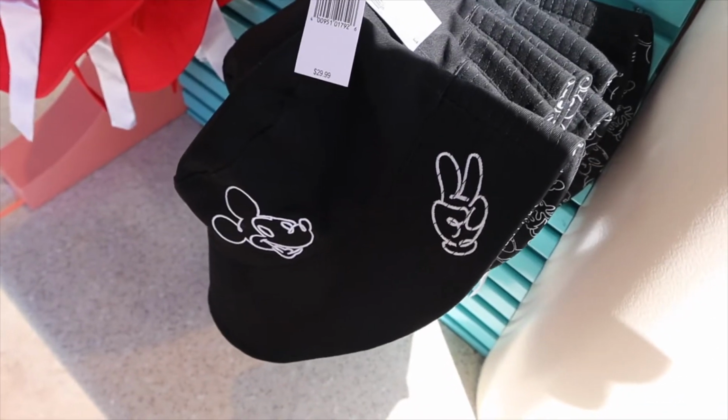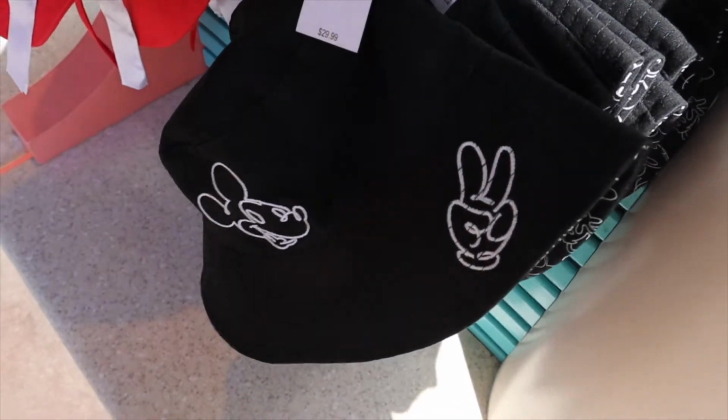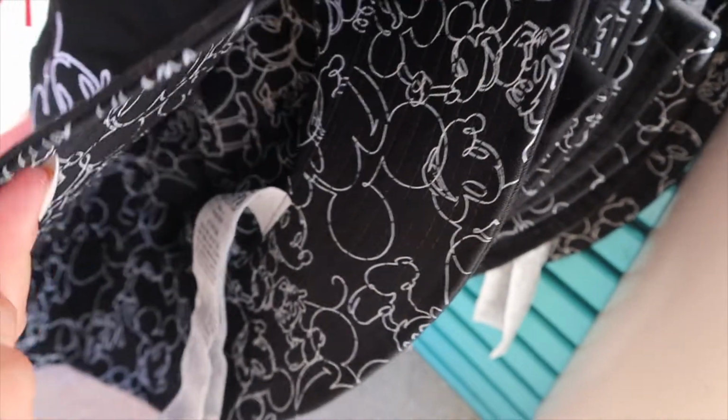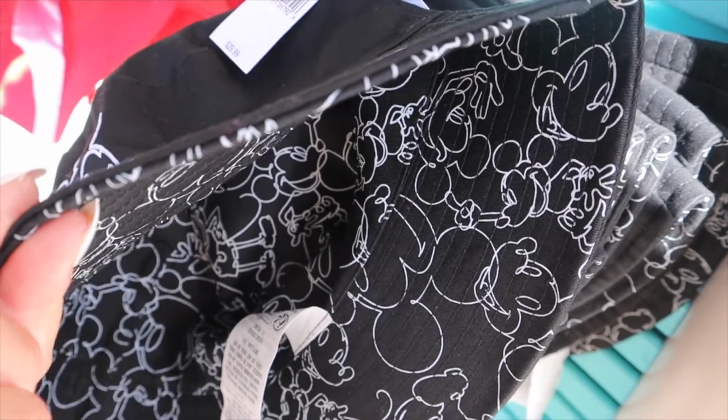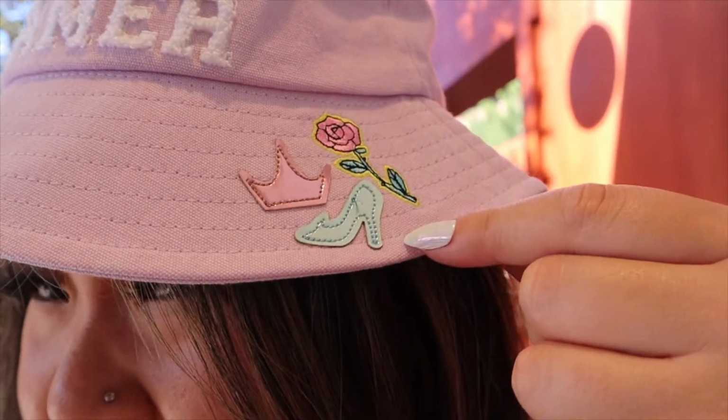You guys, this hat is so cute. It's reversible, but it's for kids, so my big head does not fit in this. But look how cute it is. And then the inside, it has this really cute Mickey Mouse print. Okay. This looks a little ridiculous on me, but I think it's cute. It's giving me Stoney Clover vibes, but it's too small for my big head. It has Dreamer in little patches, and all these really cute princess patches.